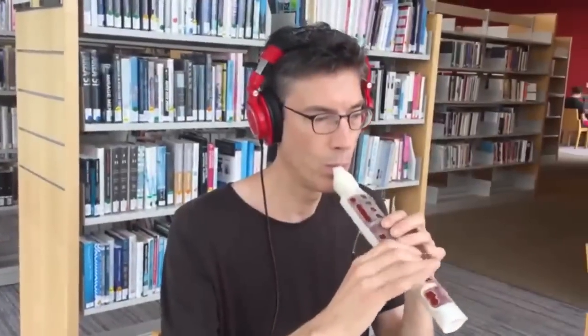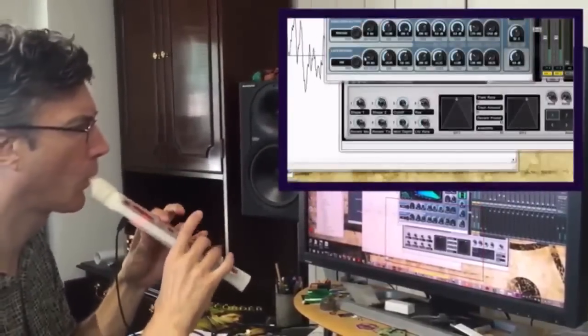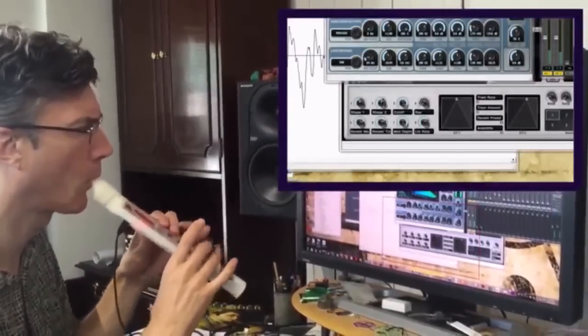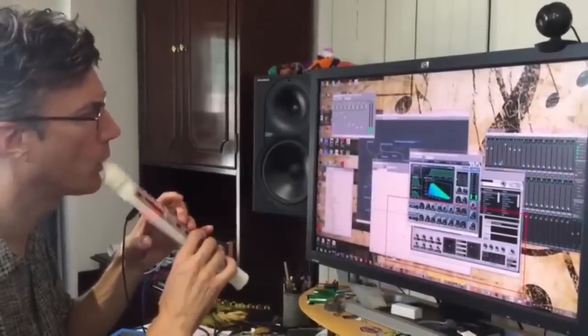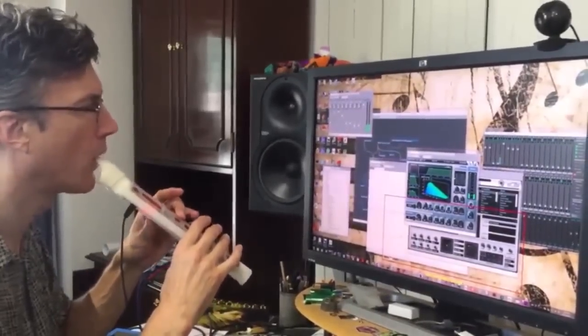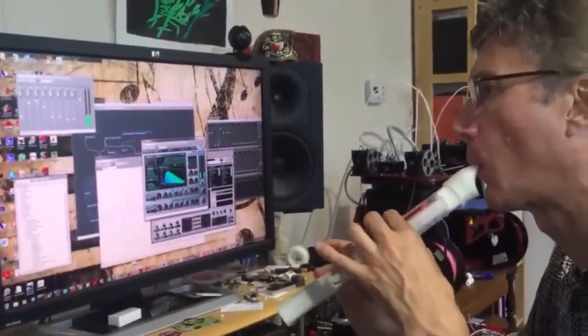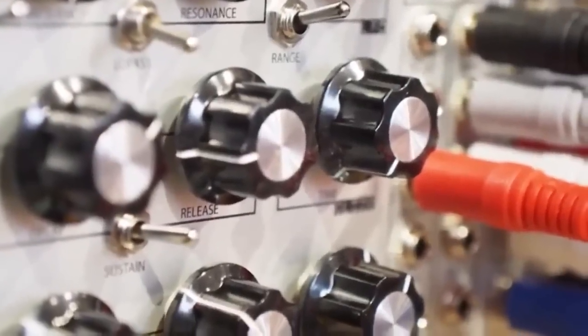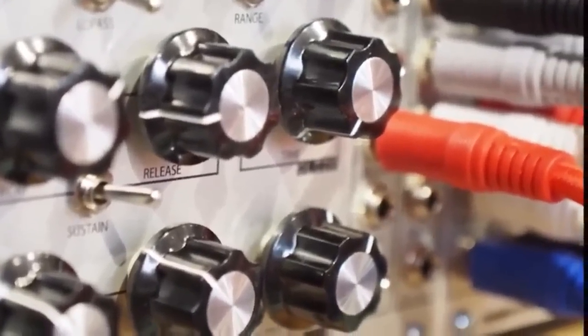Or you can just use it to practice silently with headphones. It has MIDI output, so you can use it with software or hardware synthesizers. And it even has analog control voltage outputs for use with analog synthesizers.